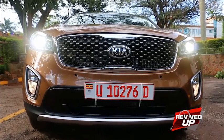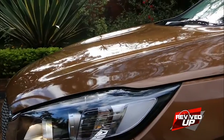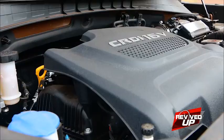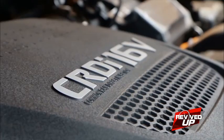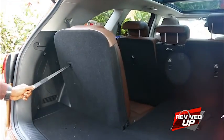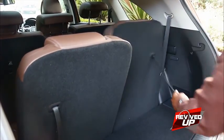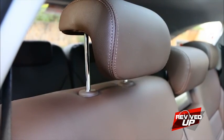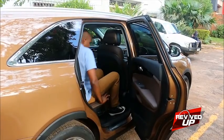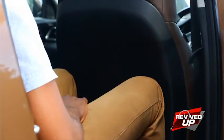The Kia is sensible too. This model comes with a 2.2-litre diesel engine, which makes it very fuel efficient for a mid-size SUV. And when you take a look at the rear, you can see that it comes with a row of back seats, each row providing unmatched legroom. But what's it like to drive?